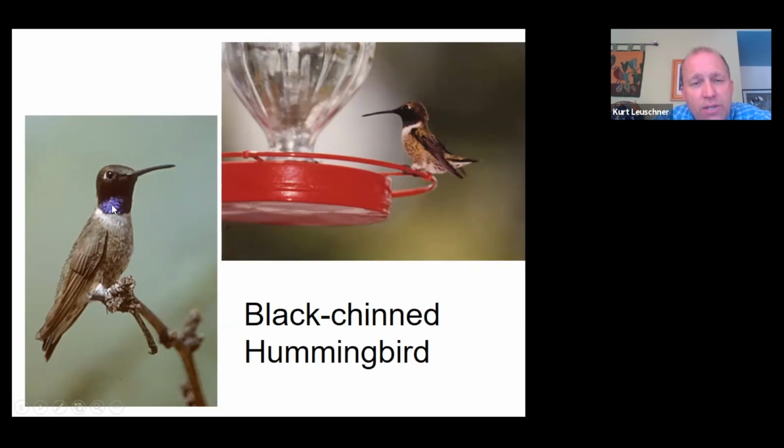Again, if this was a Costa's, the purple would be even a deeper purple than this, more of a grape purple. It would be entirely purple, not half and half, and it would extend out quite a ways, very noticeably. So again, look for a clean cut. This is a male hummingbird, and you might have a black chin. And start watching for them in April up through September.